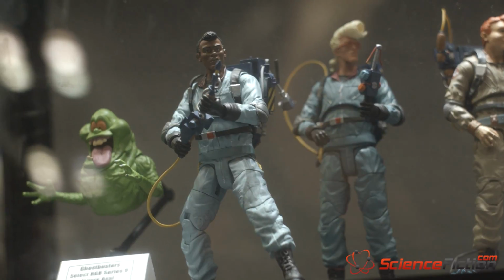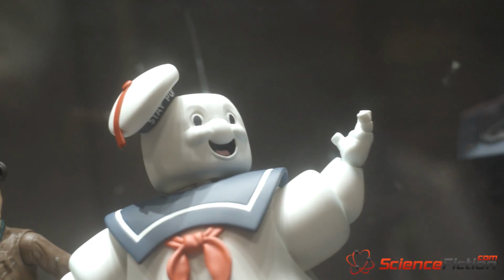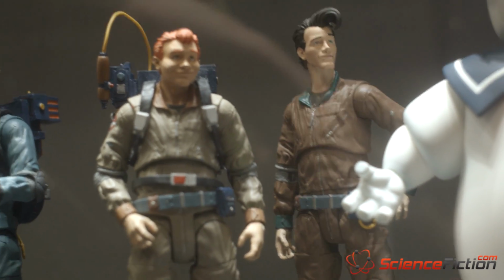Those are actually production samples of the case. They look really great. Series 9 is Winston, Egon, and Slimer. And then Series 10 is Ray, Peter, and Stay Puft Marshmallow Man. That's a fully articulated Stay Puft Marshmallow Man. And those will be coming out, if not by the end of the year, then very early 2019. So I'm excited about them.